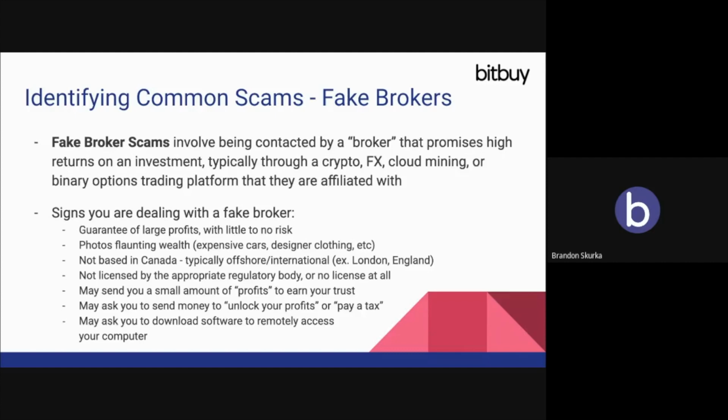Sometimes we've heard that they might send a small amount of profit to earn your trust in order for you to send more. But really, they're just trying to make you believe that you're earning money, but you might not be. We've also heard that you may be asked to send money to unlock profits or even pay a tax to unlock your profits, which doesn't really make sense. You shouldn't have to pay to access your own money.